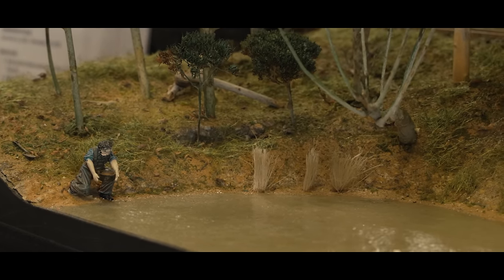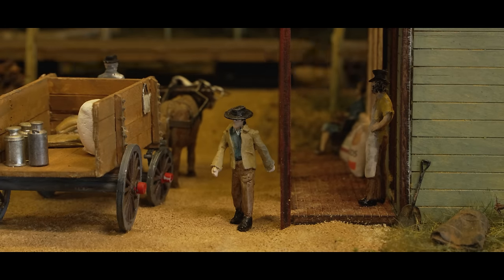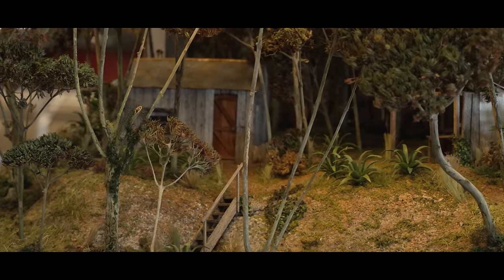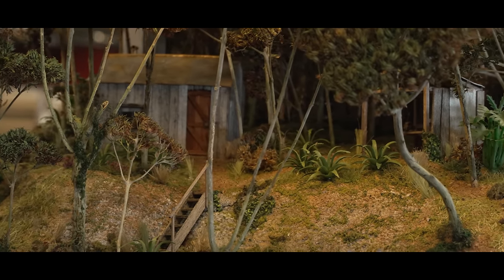The Australian bush scene that they have constructed was inspired by the brilliant modelling of Jeff Knott. Once again, another fantastic micro layout from the Thompsons.